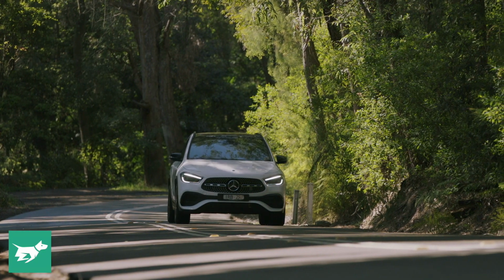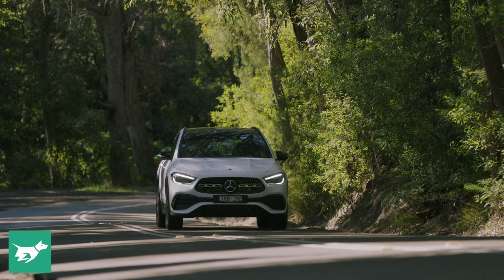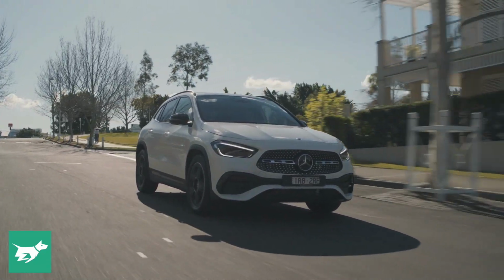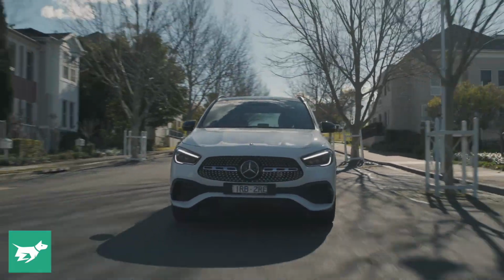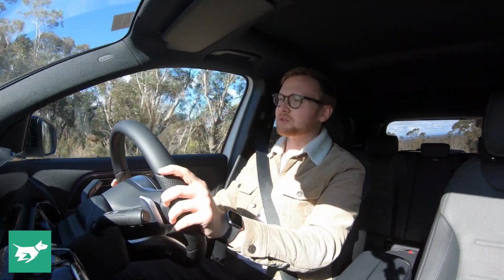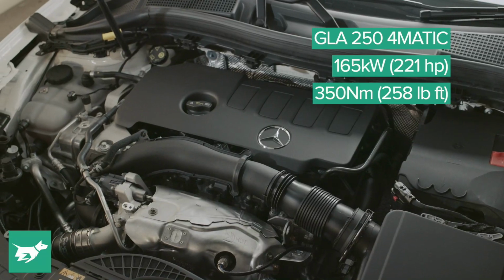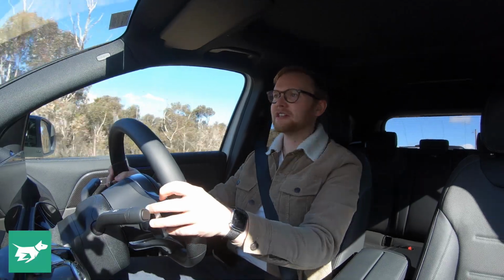Now, all of that will change when the new GLA 45 AMG variant comes out in Australia soon, but this one is the mid-spec GLA 250 4MATIC, and this is the one that you'll buy if you're not looking for a sports SUV, but you are looking for a decent amount of power and pickup, because that's what you get with the 250. This engine is a Mercedes-Benz 2-litre turbocharged 4-cylinder petrol, producing 165 kilowatts of power and 350 newton meters of torque. And in a vehicle as small as this, that's quite a bit of punch.